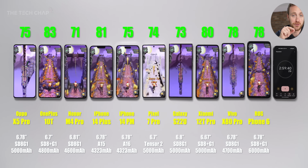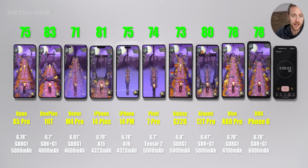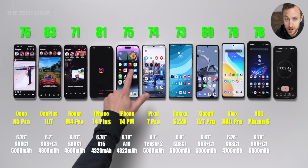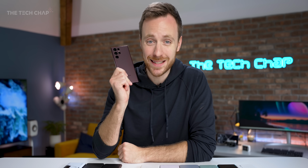So actually place your bets right now. Maybe let me know in the comments below which you think is going to win. Is it going to be the one with the biggest battery, or is it going to be a surprise? What do you think? Now speaking of the Galaxy, I actually do have the Snapdragon version here.